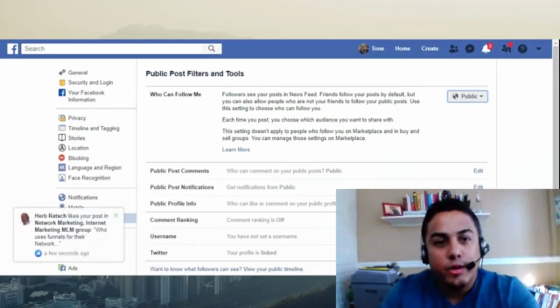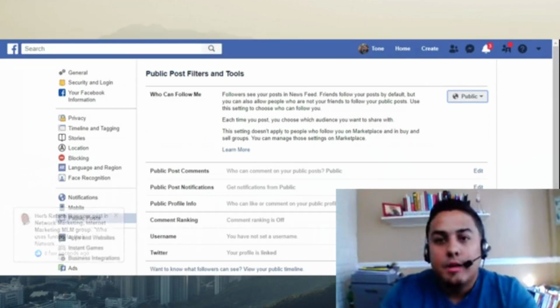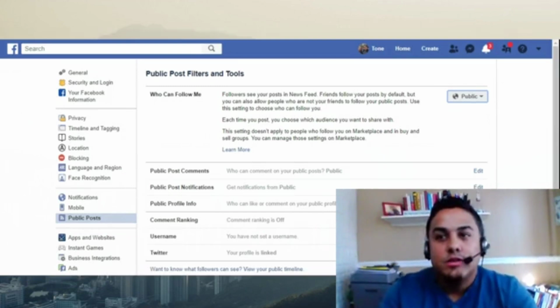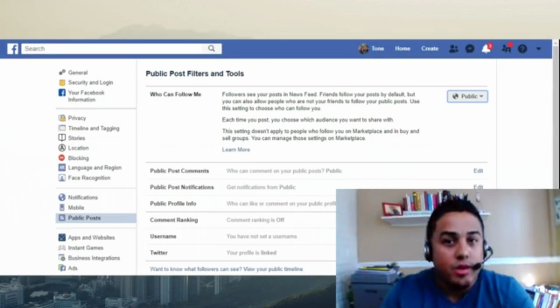Now, why is that important? Well, on your personal profile with Facebook, you only have up to about 5,000 friends that you can add. But if you turn on the who can follow you feature, then you have another 5,000 people who can follow you, meaning they can still see your content. So what that means is that's 10,000 people that you have the potential to reach, to see your videos, to see your lives, and to ask you about your product.